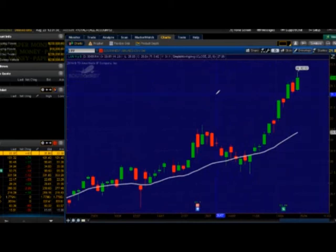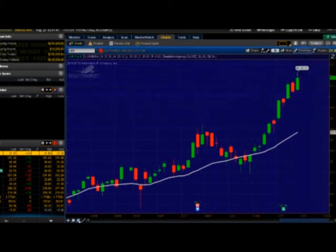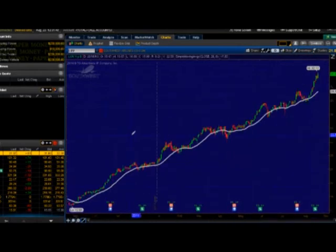Great, okay. So here we have Southwest Airlines. Now, there's a couple things I want to show you first before I show you the actual setup here. So when it comes to this setup, really, it's momentum based. So what we're looking for is momentum. And the way we can tell momentum, and the reason why I said earlier that you don't really need the 20-period simple moving average once you learn how to read this, is because all you're looking at is the price bars, the price action, and you're looking at the slope of it.